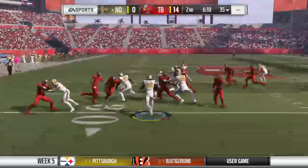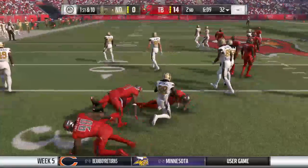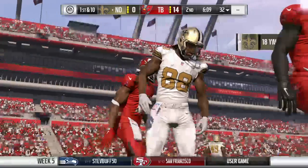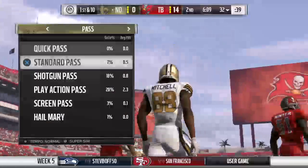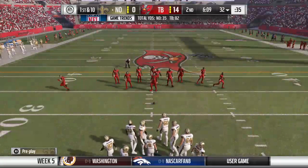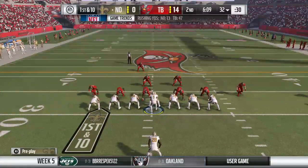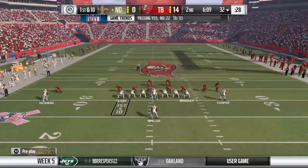Fairly short kick, taking it to 14 here. And they're going to start this drive in pretty good shape as they get it up past the 30. Out onto the field comes New Orleans. And last time the turnover on the fumble, and they were in enemy territory, so that had to be very frustrating. Down on the scoreboard here, can't do it again.